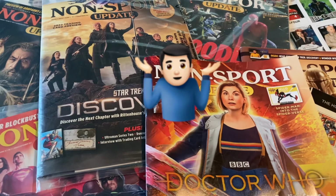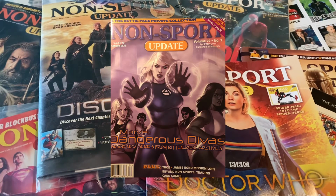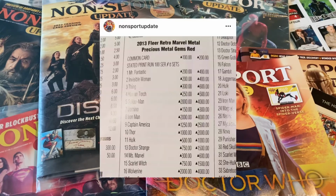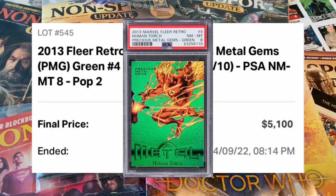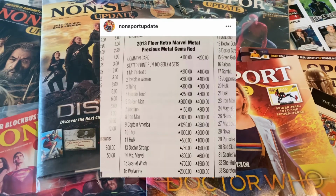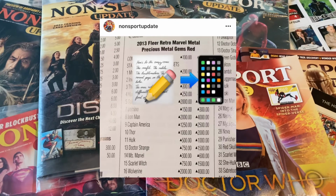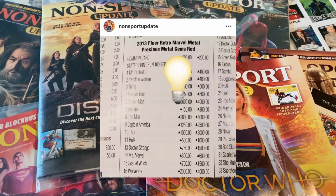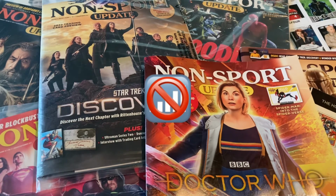So what's the point of all this? Not much, really. Just wanted to show that the non-sport update actually existed, and it has a printed price guide to help reference some of these Marvel cards, and these actually seem pretty close. Of course, a printed price guide is rather an antiquated tool, but it's still a tool that could be used along with online comps to help formulate a game plan for your evaluation of Marvel cards, especially if you have some bad internet reception on your phone.